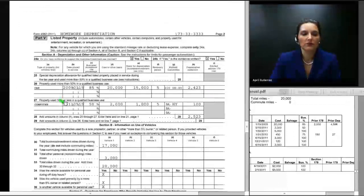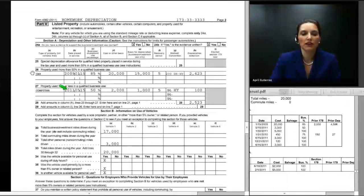We also, of course, have to complete page 2 before we can really finish off page 1. And on page 2, we show the car, the date placed in service, the business use percentage, the cost basis, the depreciable basis for the business, which of course is going to be the cost multiplied by 85%, minus $2,000 for prior Section 179 deduction, and that leaves us with $15,000. That is going to be limited to a maximum deduction of $2,423 because of the limit on automobiles, and of course we're taking $2,850, multiplying that by 85% and entering the total here.